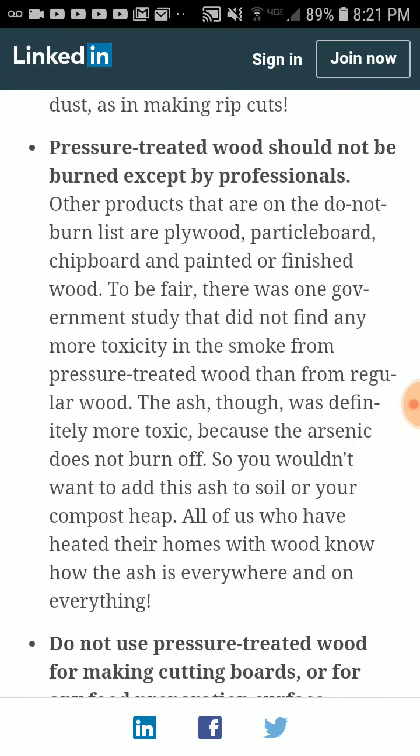Pressure-treated wood should not be burned, except by professionals. Other products that are on the do not burn list are plywood, particle board, chipboard, and painted or finished wood.